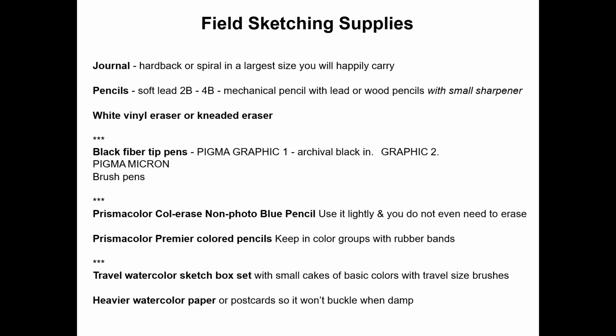I use a lot of black pens. On these illustrations, I used an archival black pen, and I like this brand, Pigma Graphic. There are different brush pens, but Sharpie markers to me bleed too much, so I don't recommend those.